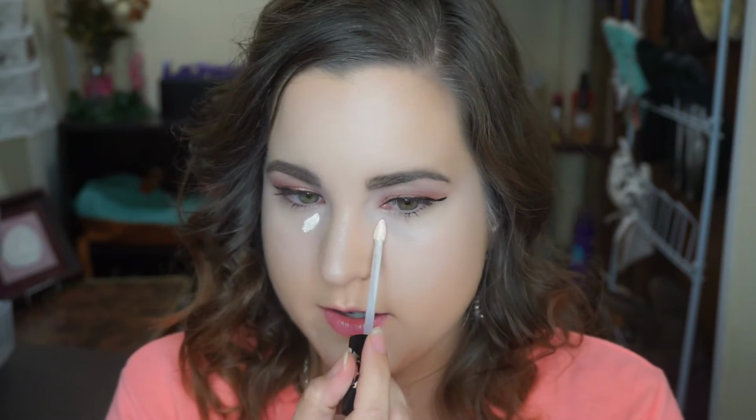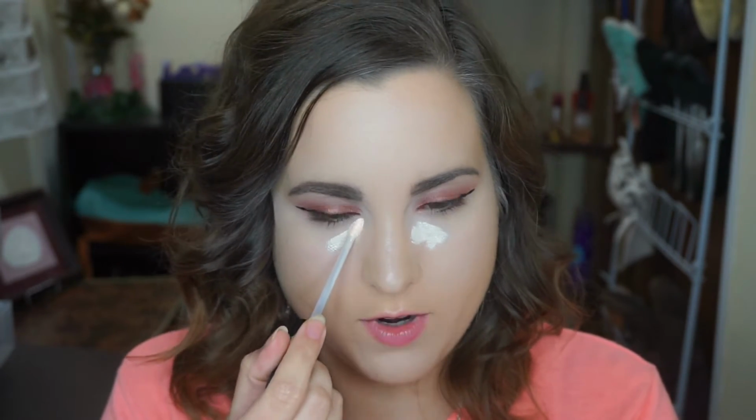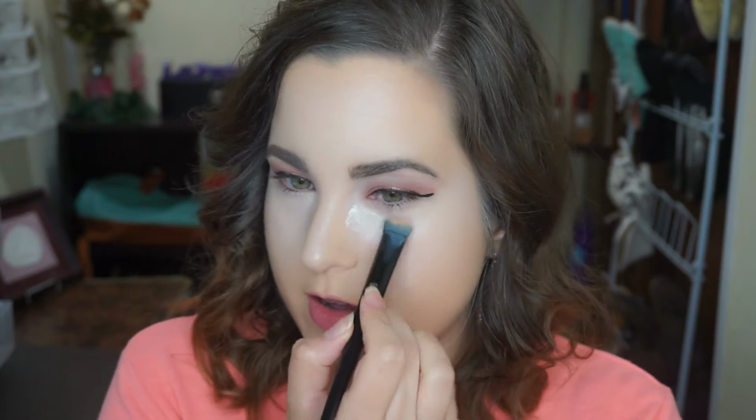I actually feel like I need a little bit more right in here to get my desired brightness right in here where I get dark. Second coat makes it kind of perfect for any dark under eye areas. I'm just going to blend it out on my cheek just a little bit so there's a softer transition from light to my real skin tone.